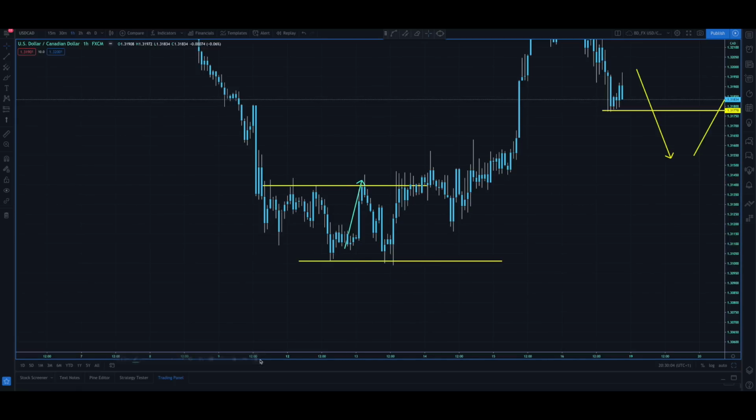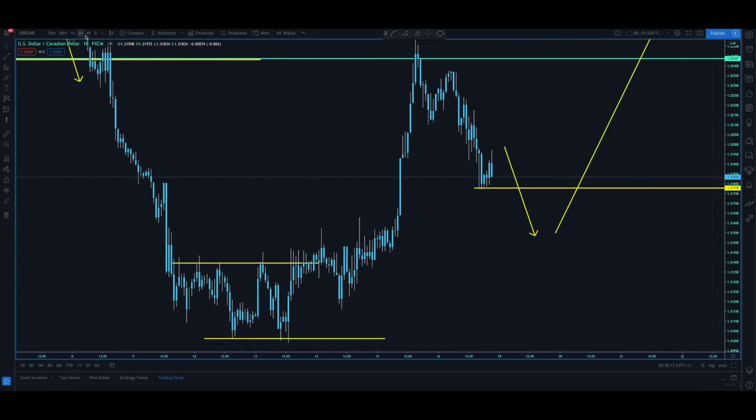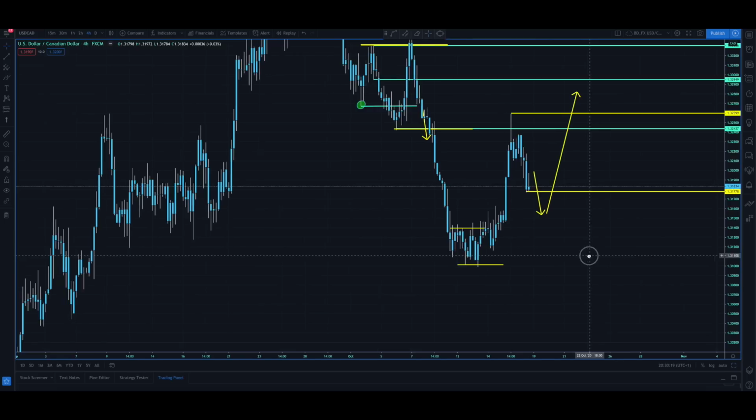Before a pair changes direction, 90–95% of the time, you'll see it take out the prior low or the prior high before making a move in the opposite direction. Took out the liquidation here and then started to move back up to the upside. At the moment, we're seeing good upside on USD CAD.